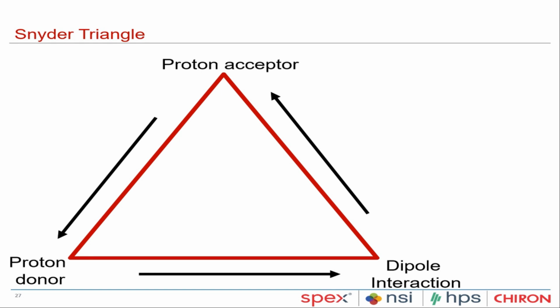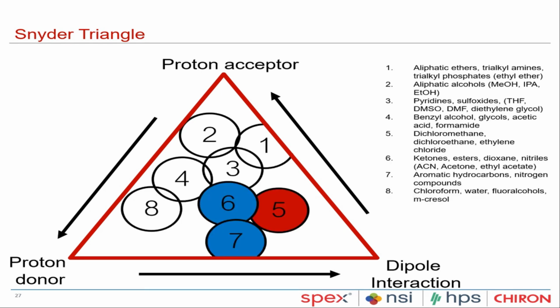There is something called the Snyder triangle for chromatography that shows that if you put at the base a proton donor, a proton acceptor, and the dipole interaction, and you plot the different groupings of solvents, you can see where they lie on this plot of proton acceptor, proton donor, or dipole interaction. When it comes to DCM, that falls into number 5. That's where you have the dichloromethane, the dichloroethane, ethylene chloride, things like that. And there aren't a lot in that group. And you can see it's very far away from being the proton acceptor or the proton donor.